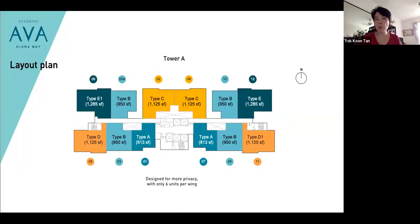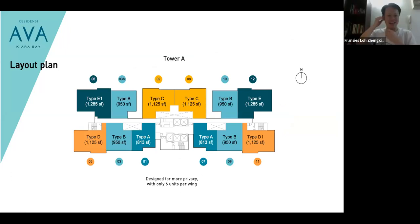Now I will pass this part back to Francis. He is very familiar with the layout and the target group. Okay, Francis, back over to you. No sound, no sound. Okay. Yeah, I'm very familiar.